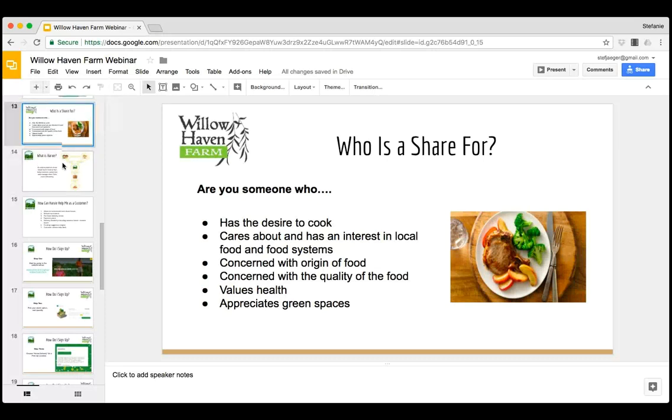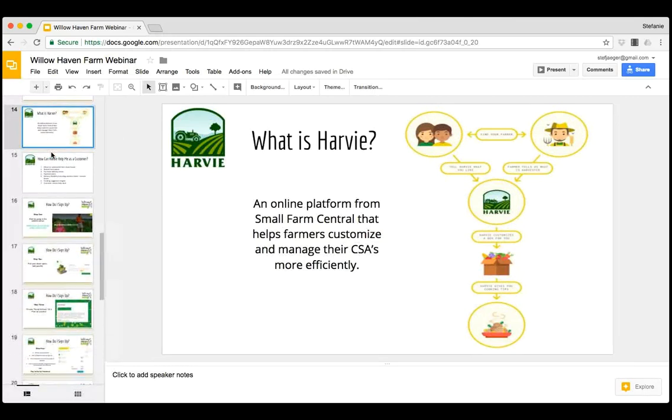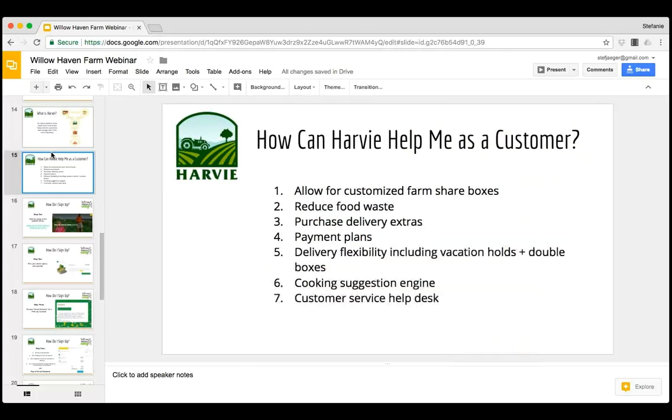Okay, great. So I'm going to jump in here and give everybody a rundown of what Harvie is, and then a quick run through the slides on how to sign up using it. Harvie is an online platform built by all of us here at Small Farm Central. We're helping farmers customize and manage their CSAs more efficiently, primarily by allowing customization and preferences at sign up. So if you're a customer ordering a share through Willow Haven Farm, you're going to be using the Harvie software. It's going to allow you to customize your farm share box based on preferences you choose at sign up, which is going to help you reduce food waste because you're going to be able to get exactly what you want in your box.